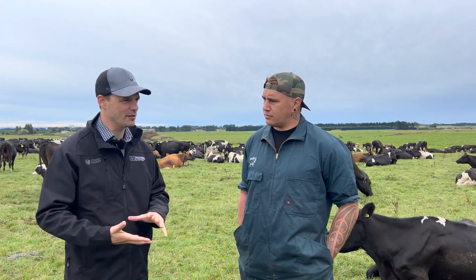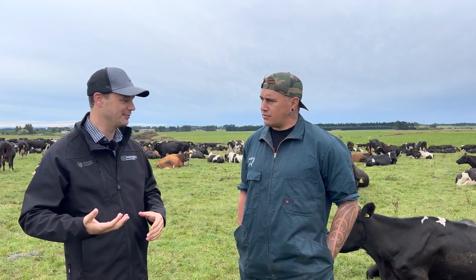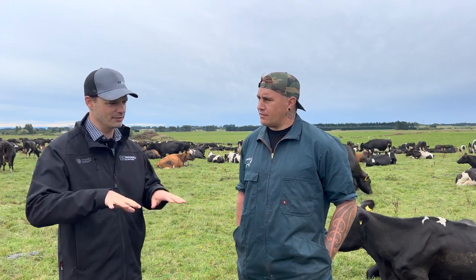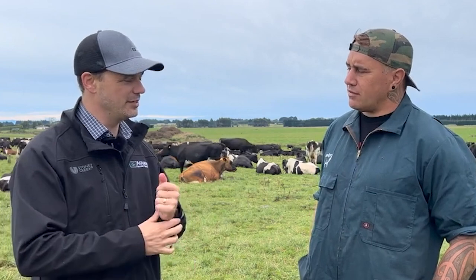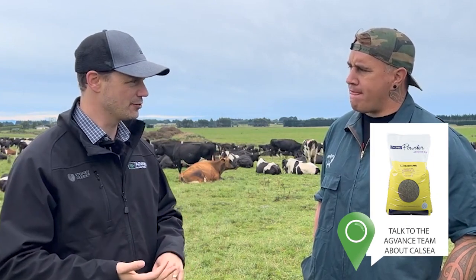The hard thing with fibre is some cows eat lots of it and they love it and they probably eat too much, and then other cows don't eat enough, so you do get a little bit of disparity. Whereas a buffer, you only feed a very small amount and you can feed it through the shed, and it's generally cheaper than putting straw into the diet.